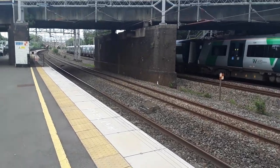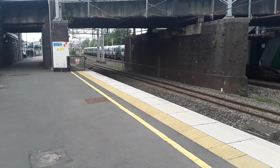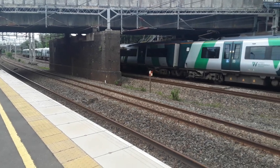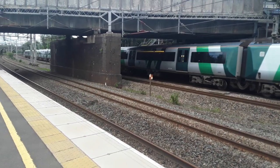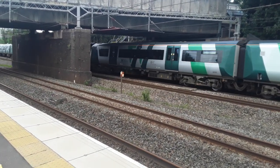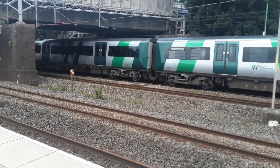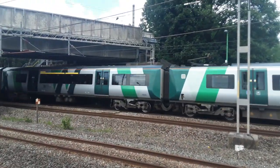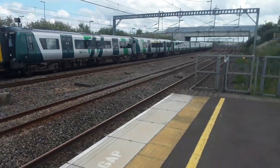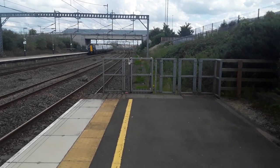On the rear is... I'll get the rear when he departs. But now departing is 351.07. We have the 1413 London North Western Railway service to London Euston. 351.20 is on the rear, I'm pretty sure this is them on the return. As you can see up there, 323221 on the front of a West Midlands Railway service that has just pulled in from Bromsgrove.